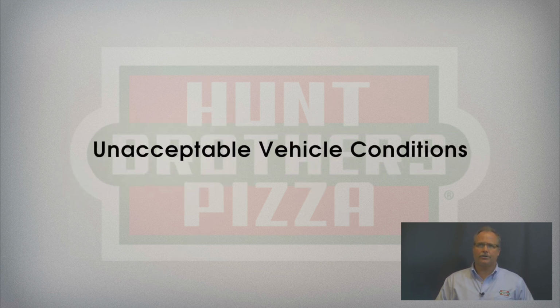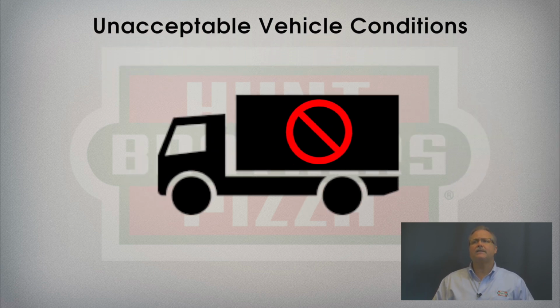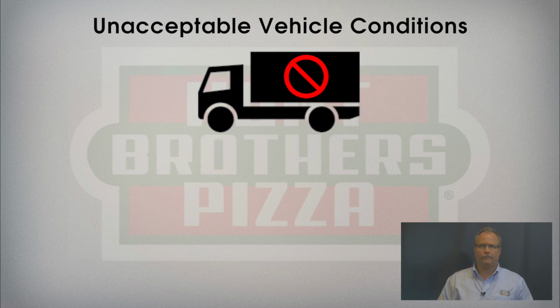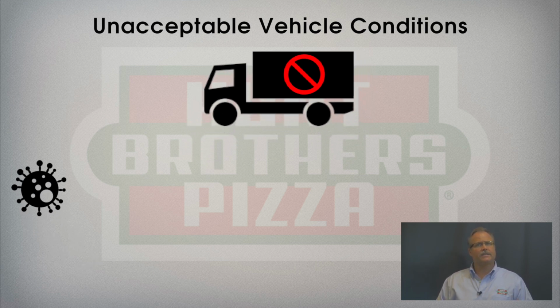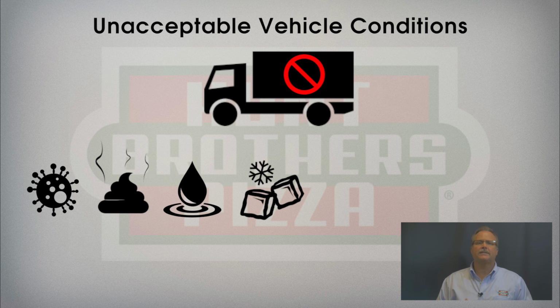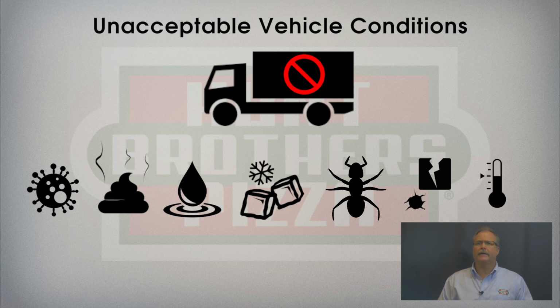Unacceptable vehicle conditions under FSMA. A vehicle that exhibited any of these signs would be considered unsuitable for the transportation of food. It contains excessive mold or mildew, animal droppings, excessive water or ice buildup, pest contamination, significant holes, cracks, or other breaches of the trailer holding food. And finally, adequate temperature cannot be held.